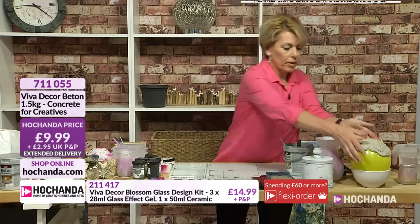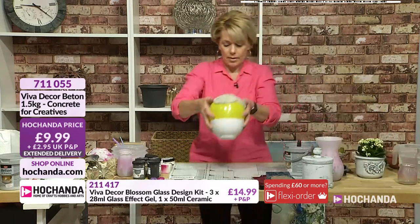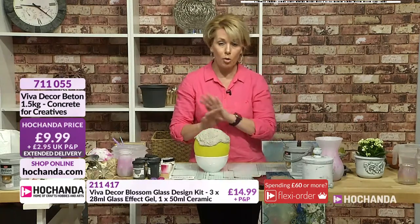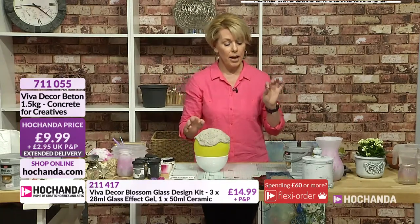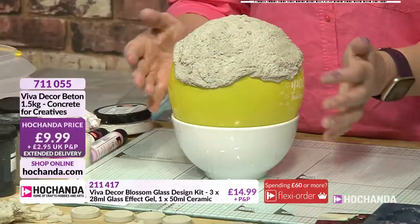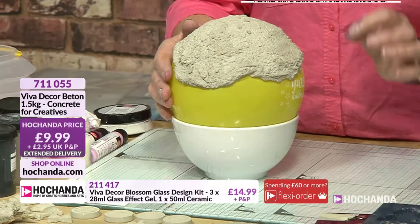Right, now, I have got a half-made pot here that I did earlier. Now, I'm going to be totally honest about everything. The first time I got the concrete, I did this. I was so excited to do it, and it worked, but it was a little bit thin. The concrete was a little bit thin.